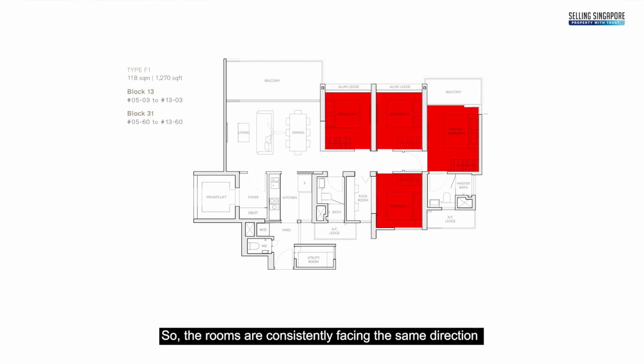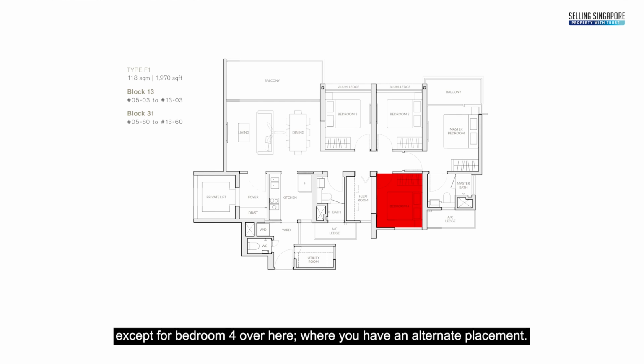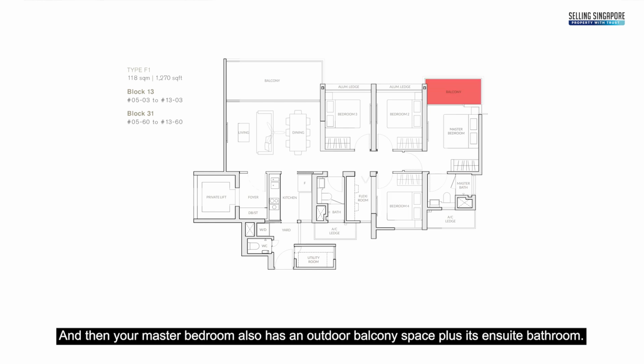So the rooms are consistently facing the same direction except for bedroom 4 over here where you have an alternate placement, and then for the other rooms they are pretty standard. You've got pretty good sizes, and then your master bedroom also has an outdoor balcony space plus its ensuite bathroom.